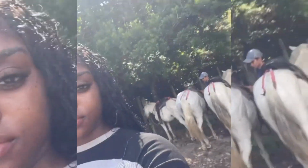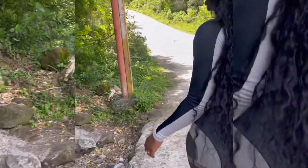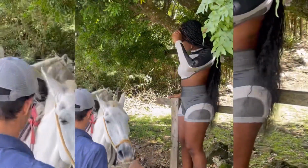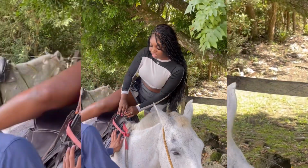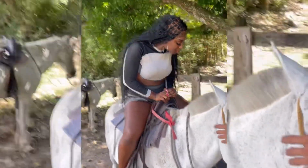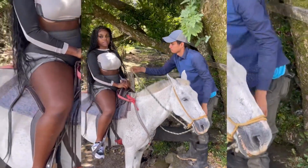Now here, as you can see, we're about to go horseback riding, and he pulled out a brown horse, but as you can see, my outfit was cute and I wanted my horse to match my outfit, so I said, can I have a white horse please? And he gave me a white horse, but I should have just stuck with the first horse because girlie was slow. Oh my god, I was behind everyone the entire time on the trail because he kept having to give her encouragement just to keep going.